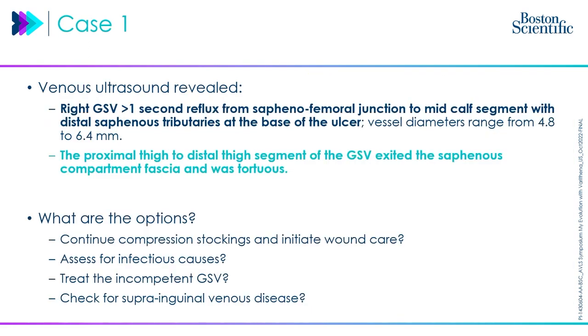So this patient was then brought to our practice, and where we started was, again, bread and butter stuff. We started with a venous duplex ultrasound, and we checked for reflux. And no surprise here, the patient had right GSV reflux greater than 1 second from the saphenofemoral junction down to the mid-calf compartment, with saphenous tributaries that were feeding the base of the ulcer.